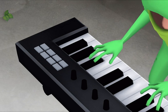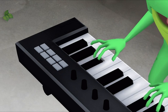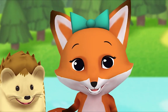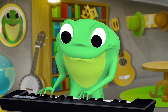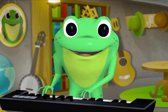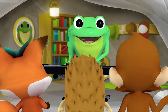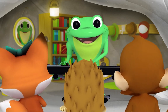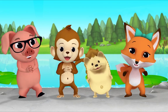Rain, rain, go away, come again some other day. Mr. Frog wants to play. Rain, rain, go away. Now then, who else wants to play? Okay, Fox, tell me the name of a friend. Monkey. Splendid. Let's sing the song together and we'll use Monkey's name. Here we go. Rain, rain, go away, come again some other day. Monkey wants to play. Rain, rain, go away.